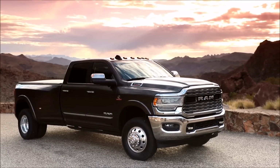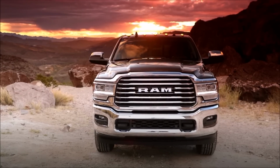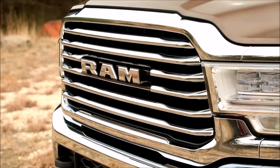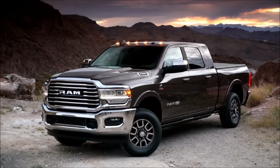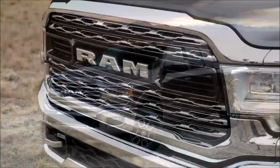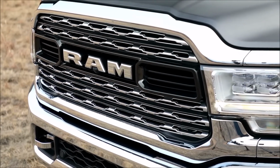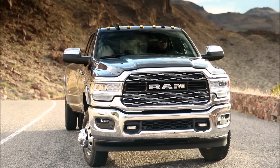This cooling module is about 30% bigger than the outgoing generation truck, so it's much taller, it's much wider. As a result, we had to really rethink the whole front end design. What helps the design is it just makes it much more confident, much more robust, and much more businesslike. The Ram Heavy Duty also has the new Ram grille, which is now showroom consistent with the other Ram products, including the light duty.